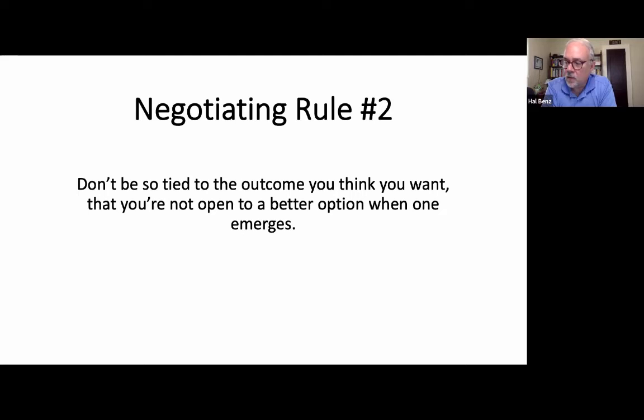Then I said, what else? And that's the follow-up question. What else? Because I want to know what else. And when I asked what else, they said, well, we want to close quickly because he doesn't want to carry two houses. And we want to make sure that your buyers are really financially sound because we don't want this deal falling apart and then going back onto the market and forcing him to carry two houses longer.